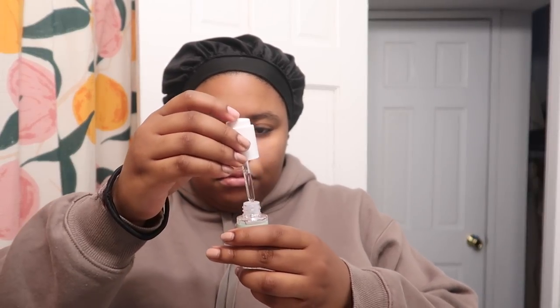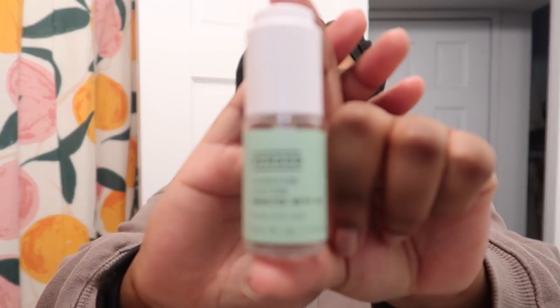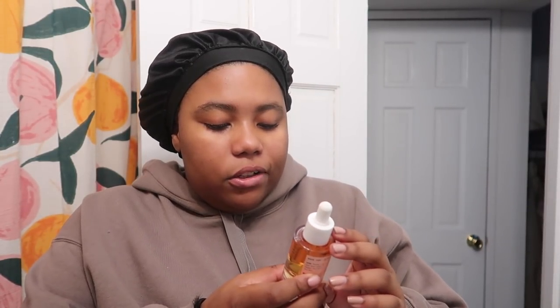That's kinda cool. It's like an eyedropper, but you push it down at the top. The scientist in me is screaming. Anyway, so this is the Hydration Station Booster. We're gonna try it out and see. It's a different consistency than I thought it was gonna be. Oh, you mix it into your serum or moisturizer, or you can use it solo. Huh. And then this is the Sunday Morning Antioxidant Oil Serum.